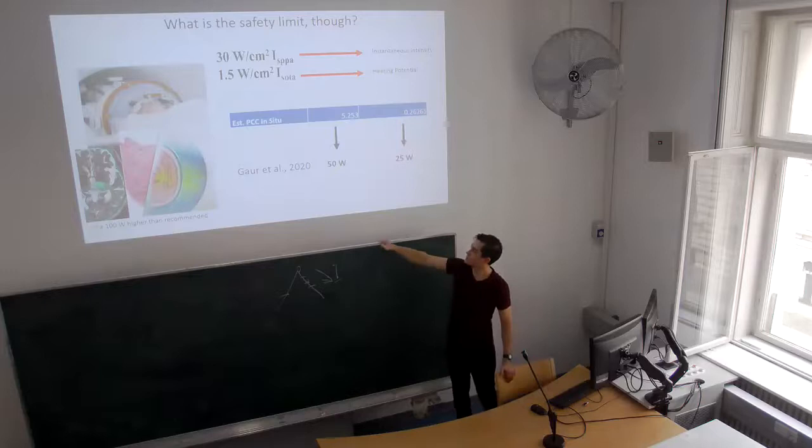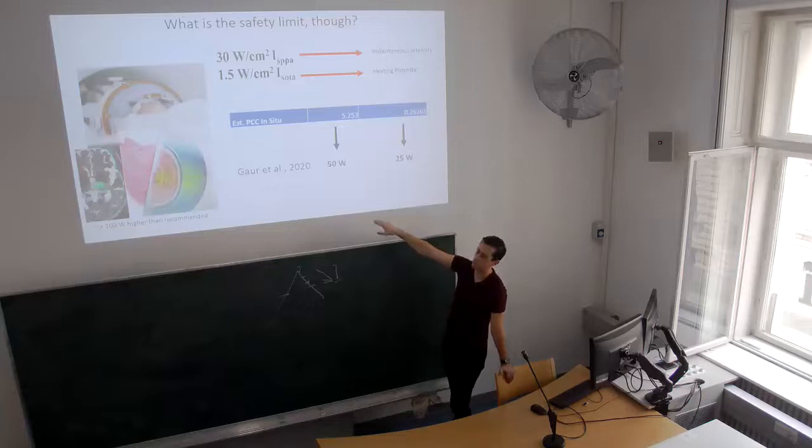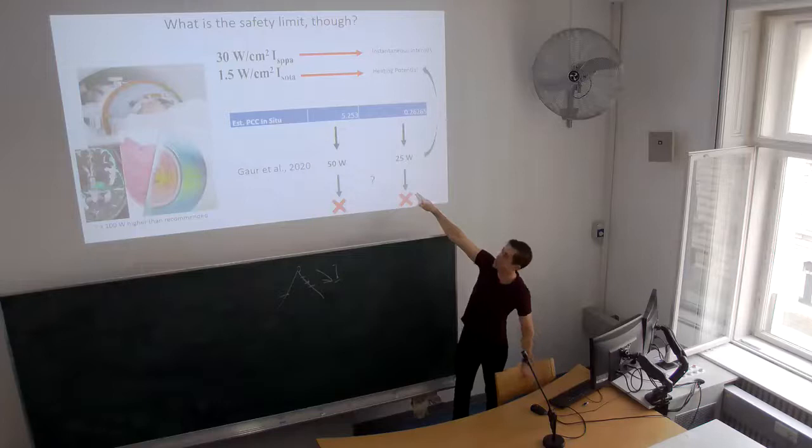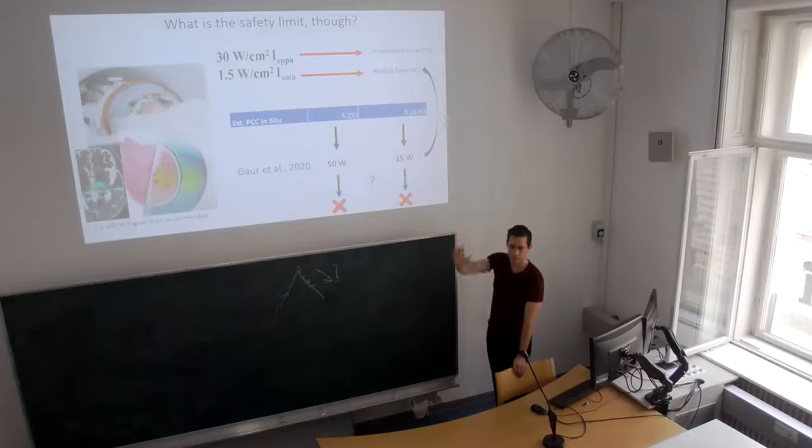This 2020 paper, Gower et al. 2020, is the best safety study that's been done so far. And with a lot of pulses, they went up to these intensity levels in the brain. So not 5 watts, but 10 times higher at 50 watts, and much higher for the temporal average. And they found no damage. All the way up, they never found damage on histology.